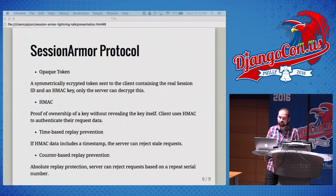HMAC is a way to prove ownership of a key without revealing the key itself, and can also authenticate some associated data in the process. Your clients will use HMAC to authenticate their requests to the server. Once you have an HMAC, you can implement two types of replay prevention. If there's a timestamp in the HMAC, when the server verifies the HMAC, it can reject stale requests. So this is time-based replay prevention.